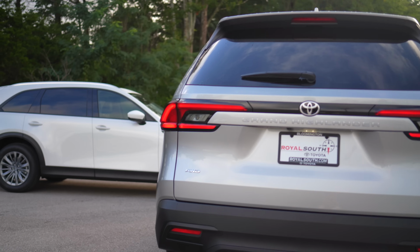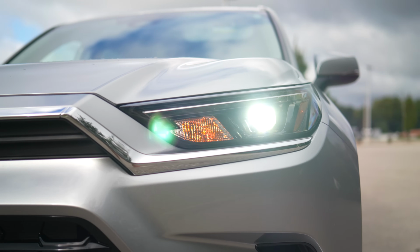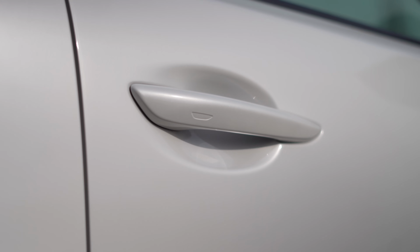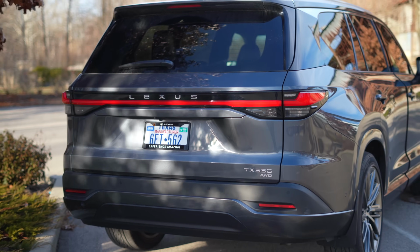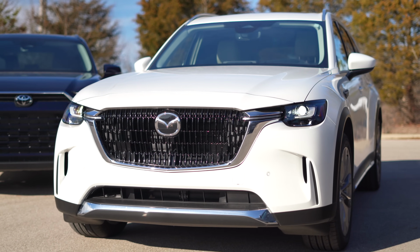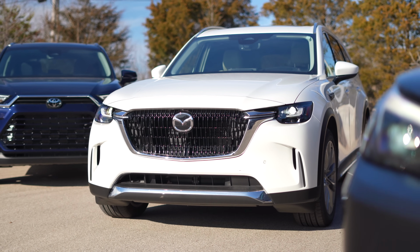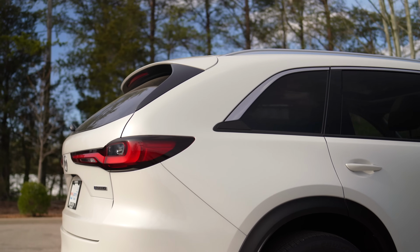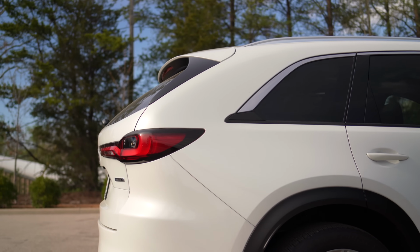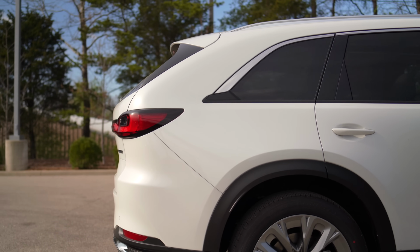I won't get lost in the features today, but each of these comes standard with key amenities like LED projector headlights, proximity entry, and a power rear tailgate. But there is a standout here when it comes to value, and that's going to be the Mazda CX-90, because every single model will have all-wheel drive and it still undercuts the Toyota. I think my only exterior gripe about the Mazda is from certain angles it looks unflatteringly bulbous.